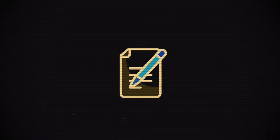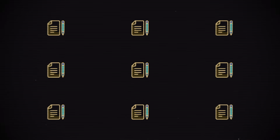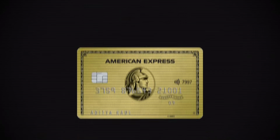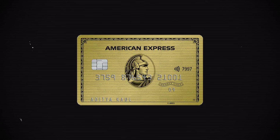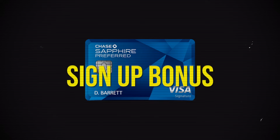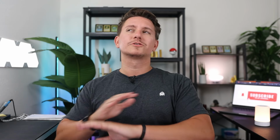On the flip side, you can also submit multiple applications on the same day because it takes a while for that info to get reported to the credit bureaus. Let's say I applied for the American Express Gold Card and then decided I also wanted to open the Chase Sapphire Preferred, both of which have awesome sign-up bonuses. If Amex approves you for the Gold, there's almost no way that Chase would know that immediately, and you would likely get approved for the Sapphire Preferred too.